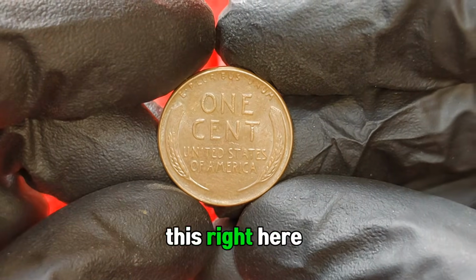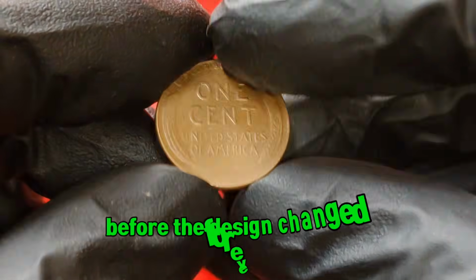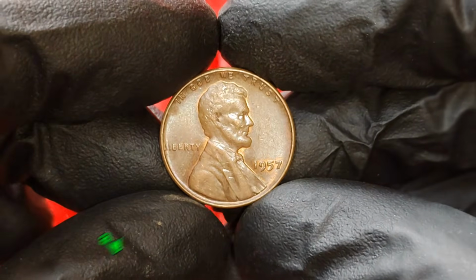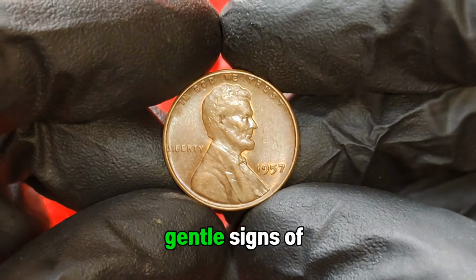This right here is the 1957 wheat penny without a mint mark, struck in Philadelphia, and it stands as one of the final breaths of the wheat era before the design changed forever. At first glance, it looks ordinary. A warm copper tone, the faint wear of circulation, gentle signs of age on Lincoln's cheek and collar.